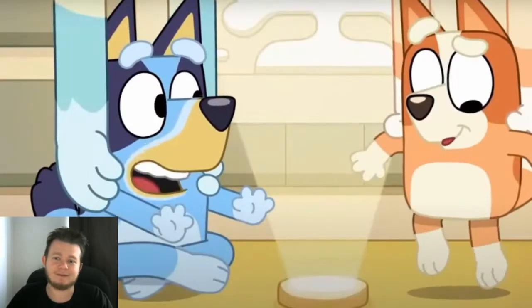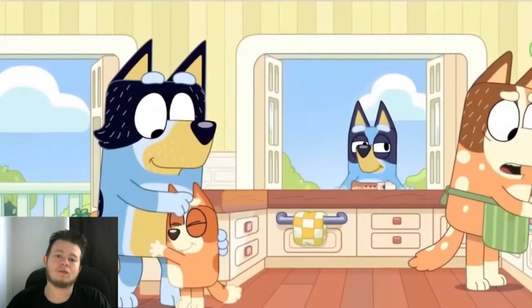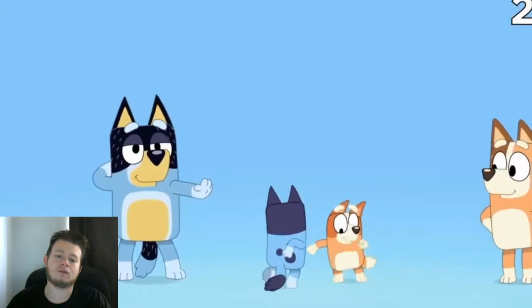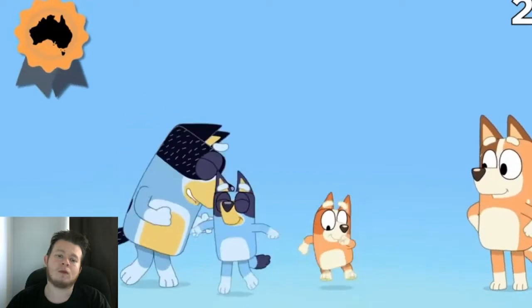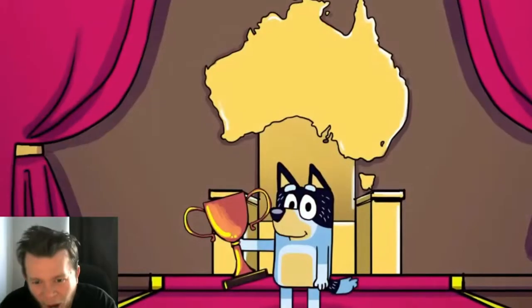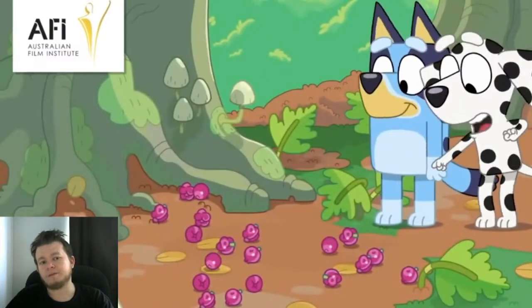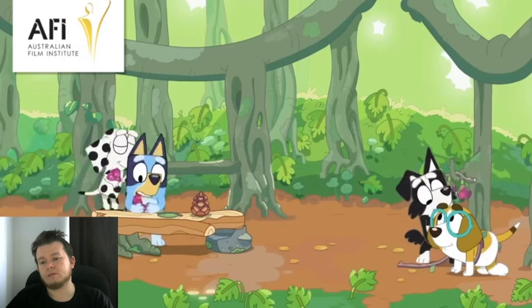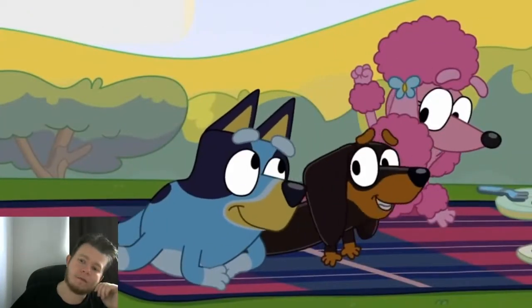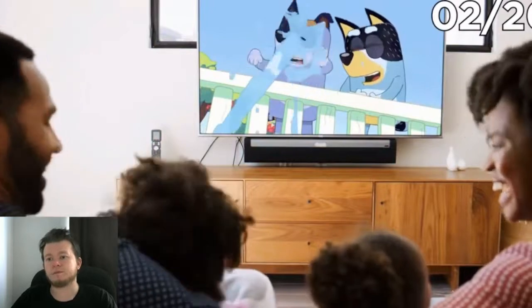That cartoon was initially targeted at Australian kids aged 5 to 7, but since its release in 2018, it's become one of Australia's most successful cultural exports, kicking Crocodile Dundee off his throne by winning an International Emmy in 2020. Bluey has won the Australian Film Institute's award for Best Kids Show every year since its release, and it's also become one of the most streamed shows on Disney+.